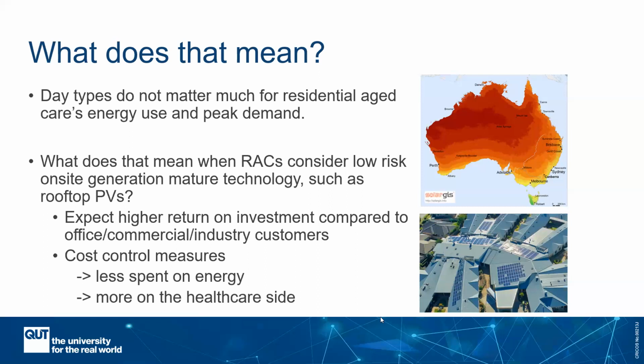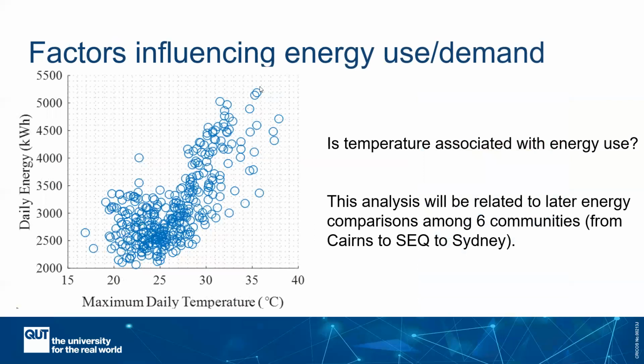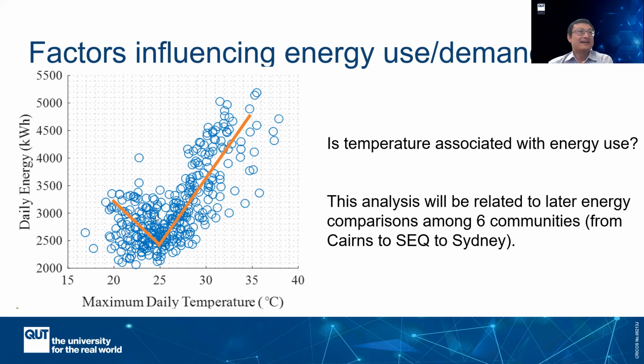So now let's look at another factor, temperature. Is temperature associated with energy use? So here is a scatter plot: maximum daily temperature against the daily energy use in kilowatt hours. So what do we see here? It's kind of a tick pattern. What does that mean? Somewhere around 24, 25, 26 is kind of the median or comfortable region. When the temperature goes higher than that, we tend to have more need for cooling, so the energy use goes higher. And if the temperature is a bit lower than that, possibly we need more energy for heating. So that's why. And this analysis will relate to later energy comparisons for 6 communities.